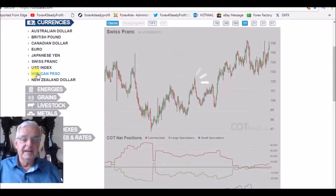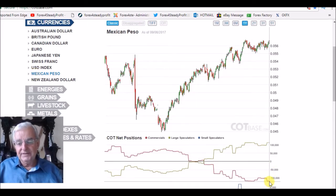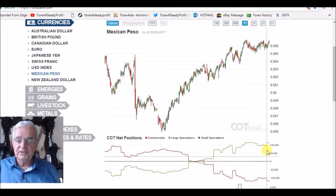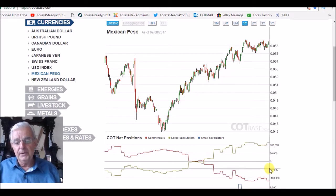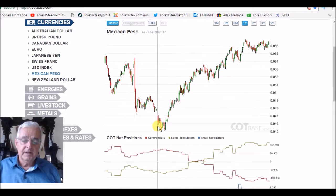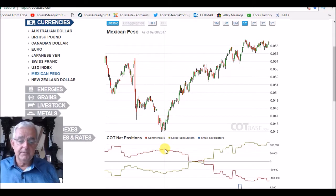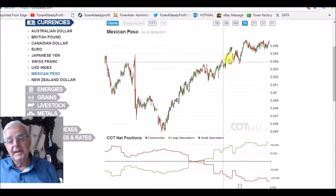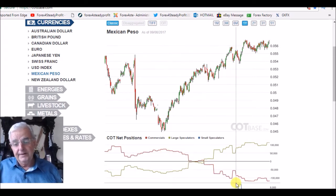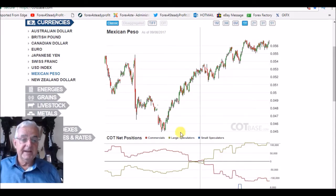USD Mexican peso. Mexican peso, we're at an extreme with this again. You just look at the speculators, how we're opposed, and there is an extreme on the commercials. This is what we like to see. From this point here, where they were very positive, the Mexican peso has gone up and up and up in value against the dollar. We've got to an extreme position, and we're expecting it now to turn back down.